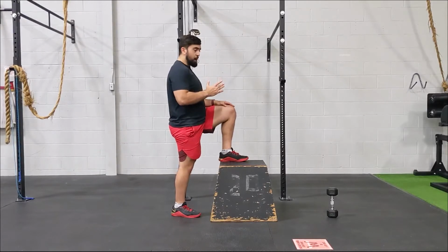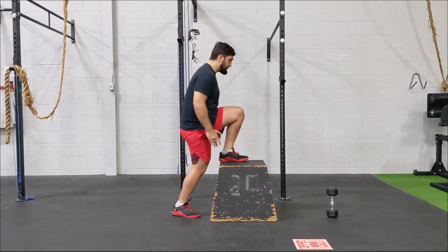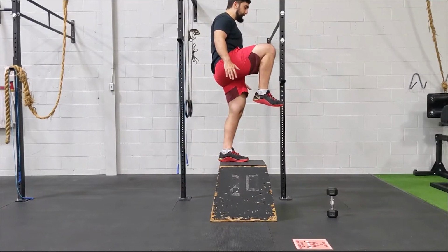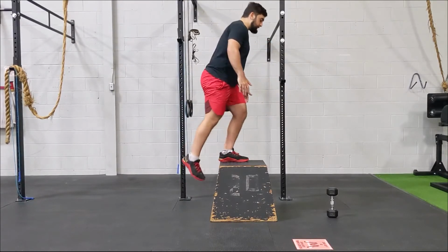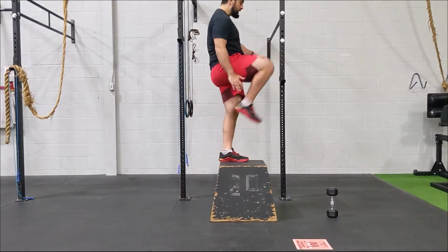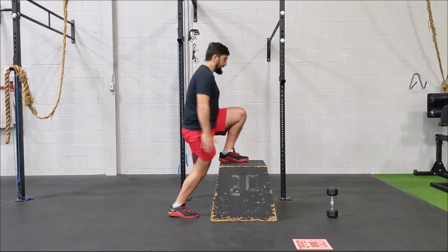I'm staying nice and upright. I'm going to drive through that leg. As I come up, I'm going to bring my knee as high as I can, then bring that foot back down again. Then again, you're going to go back up, quick knee, back down again.